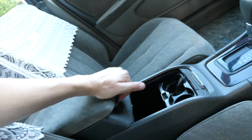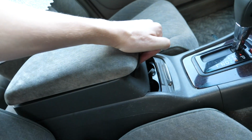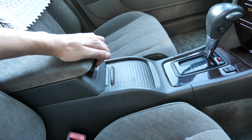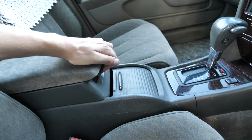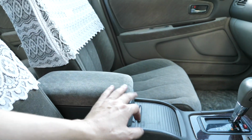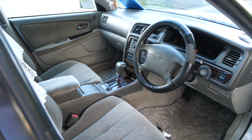You can also slide this back if you want to access the bottom row, or you can slide it almost all the way forward. Kind of a weird system. I don't know why they did this. It can go to like there before it separates. There's like a magnet. And then you can open this too if you want. The trunk came with a lot of junk in it. You tell me if you want any of the junk, but probably not. None of it looks of any value. So I'll show you that in a second.